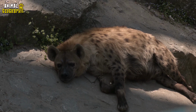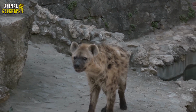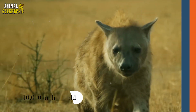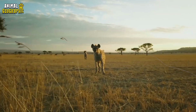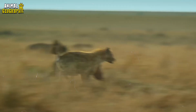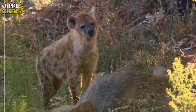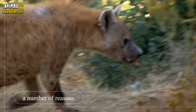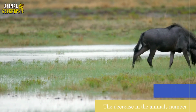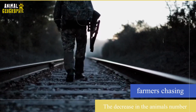The hyena's threats. They are facing many threats due to the loss of its habitat. The National Wildlife Refuge estimated the remaining hyena numbers to be 10,000 in the world. After the foundation of the International Union for Conservation of Nature, IUCN announced the imminent dangers surrounding hyenas, outlining a number of reasons including the decrease in the animals' numbers that they feed on, as well as farmers chasing after them and killing them by shooting or poisoning them.